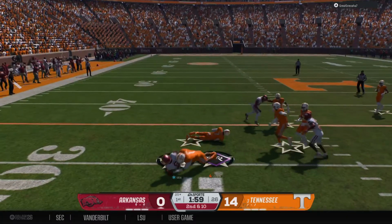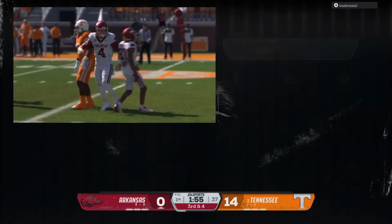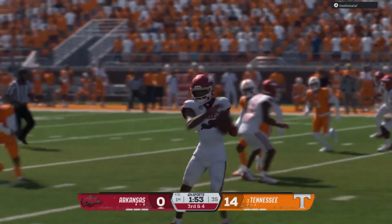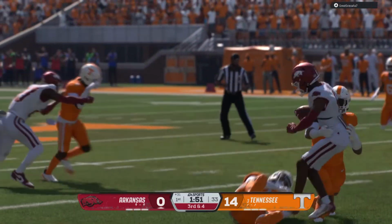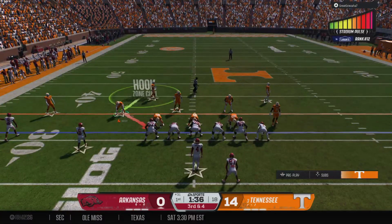Here's a quick throw out to the left. And frankly, if that's a completion, it's not going to make the end of season highlight reel, but in this game, it could lead to a highlight reel type play. The offensive coordinator may be setting something big up for later in the game.